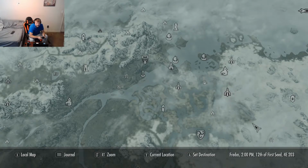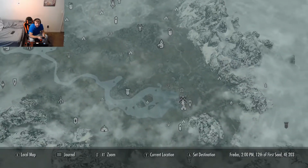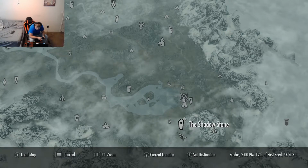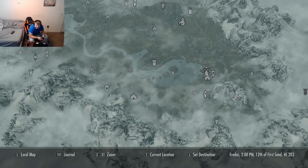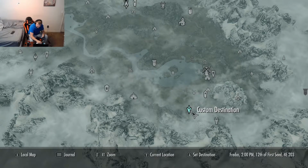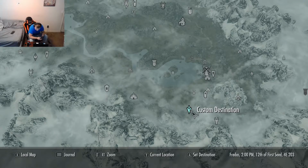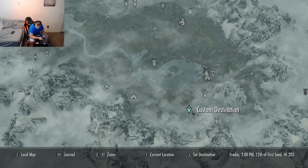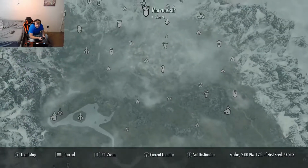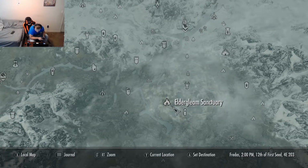Okay. So it's actually near Riften. Here is a Shadowstone. Looks like Crystal Drift Cave is roughly right about here-ish. Go to this location. And it is on the dead body of Gadnor from within it. So we will be going to Elder Gleam Sanctuary, exploring it a little bit, and we are looking for.